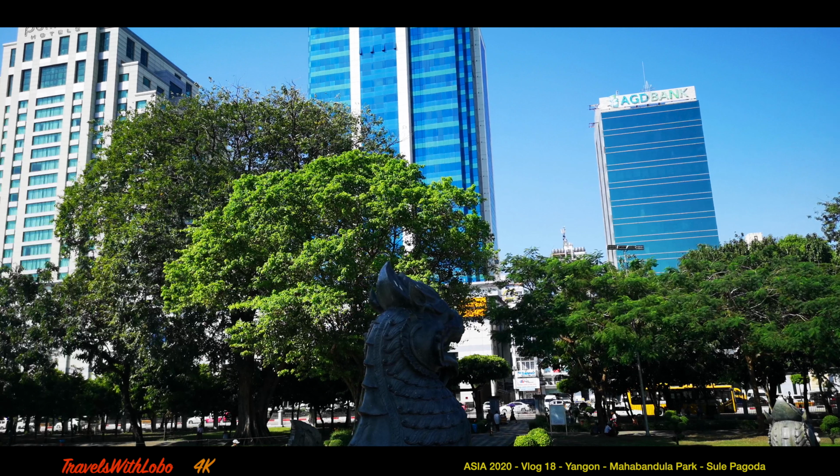Beautiful video, eh? And right there on the left, the light-colored skyscraper, the Pullman Hotel. If you've got some spare change, that would be a nice place to stay, but not for us.